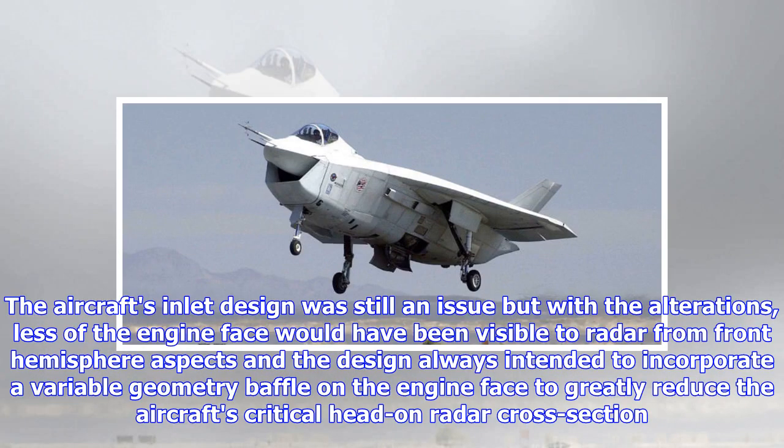The aircraft's inlet design was still an issue, but with the alterations, less of the engine face would have been visible to radar from front hemisphere aspects, and the design always intended to incorporate a variable geometry baffle on the engine face to greatly reduce the aircraft's critical head-on radar cross-section.